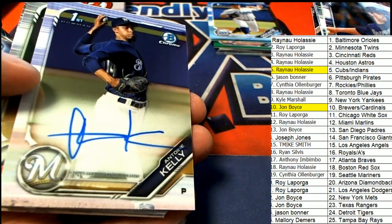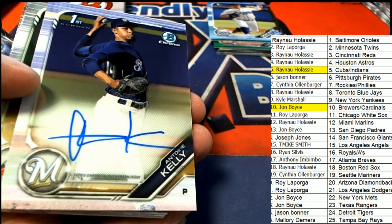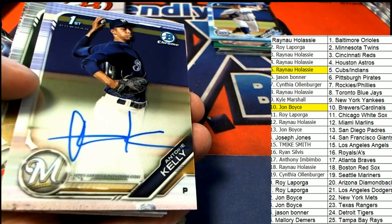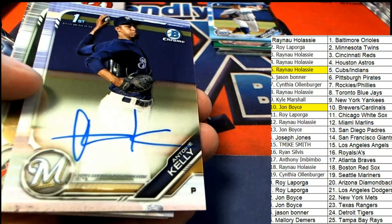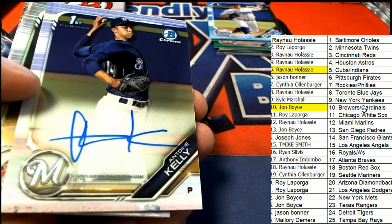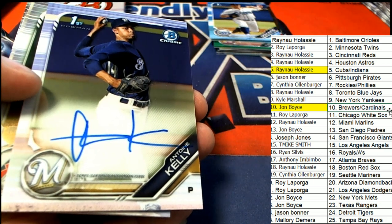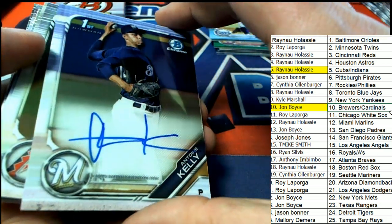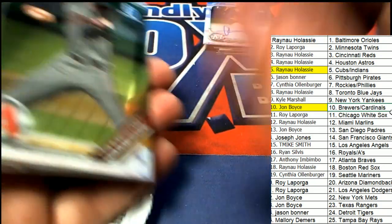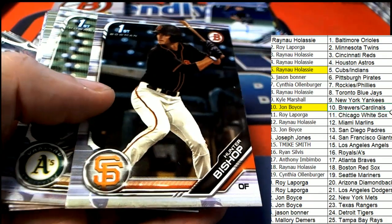Oh, and it's Milwaukee that hits the next autograph in the box break. Milwaukee. Congratulations to the Brewers owner with your Kelly auto. So that's something. That is John B. who hits with the Cardinals, then hits with the Brewers in the same spot. Oh, my gosh. Would you look at that? Wow, John came away really nice there. Congratulations, John. That was a spot to own.